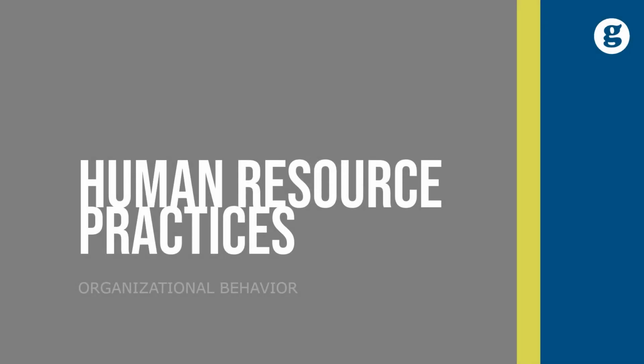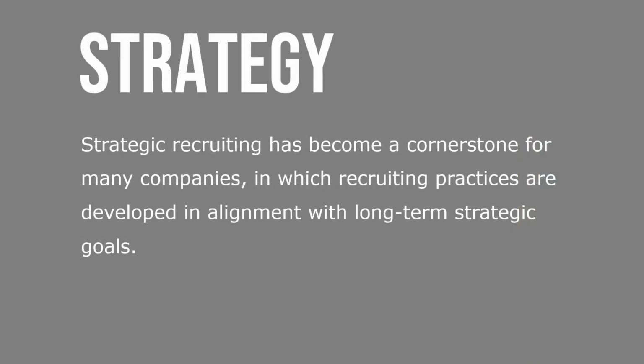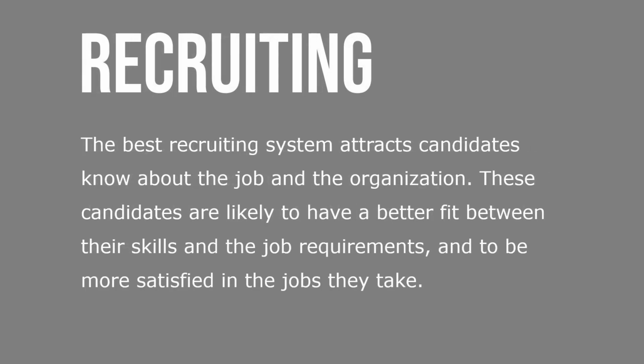Let's take a look at recruitment practices. The first stage in any HR program is recruiting, closely followed by selection. Strategic recruiting has become a cornerstone for many organizations, in which recruiting practices are developed in alignment with long term strategic goals. The best recruiting system attracts candidates that know about the job and the organization.